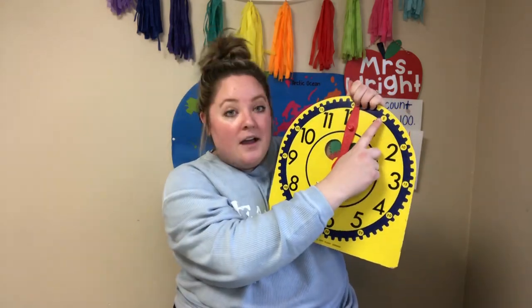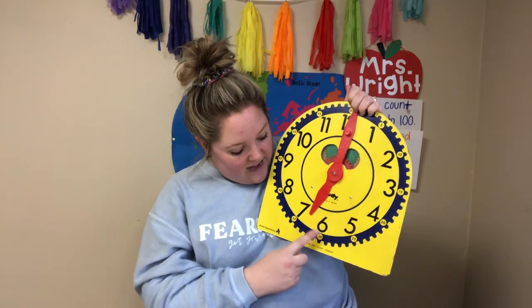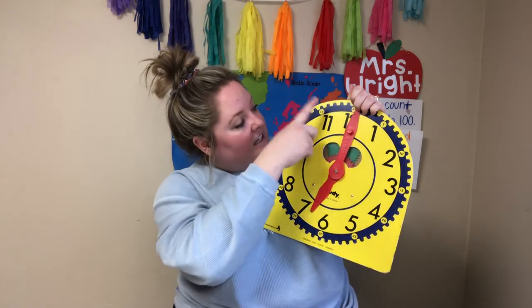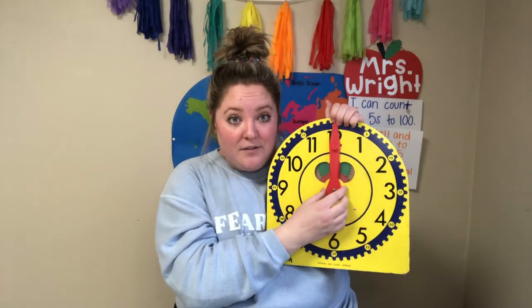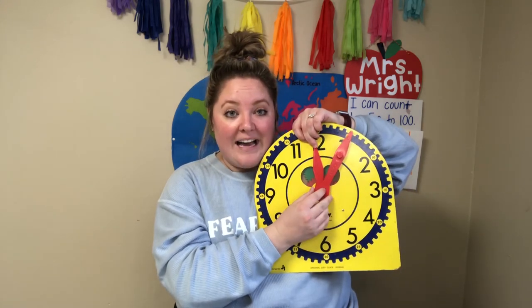So as you can see, this right here goes around the clock by fives, just like we practice counting. 5, 10, 15, 20, 25, 30, 35, 40, 45, 50, 55, and 60 minutes. When it's 60 minutes, it goes back to 00. So if I was at 12, this would be 12, and the hour hand is going to stay pointing at the 12, but the minute hand would move 5 minutes. So we're 5 minutes past the 12 o'clock hour.